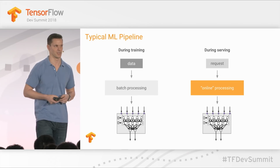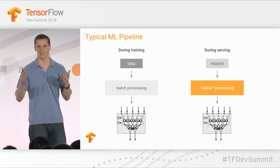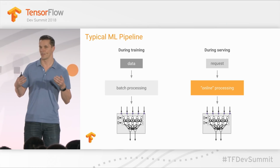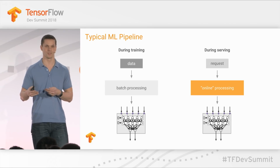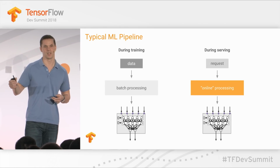Now, there's a couple of challenges with this. The first one is, usually those two things are very different code paths, right? The data distribution systems that you would use for batch processing are very different from the libraries and tools that you would use to, in real time, transform data to make a request to your model, right? So now you have two different code paths. Second, in many cases, it's very hard to keep those two in sync. And I'm sure a lot of you have seen this. You change your batch processing pipeline and introduce a new feature or change how it behaves. And you somehow need to make sure that the code that you actually use in your production system is changed at the same time and is kept in sync.